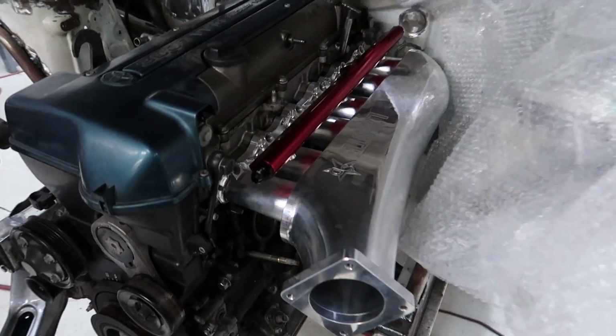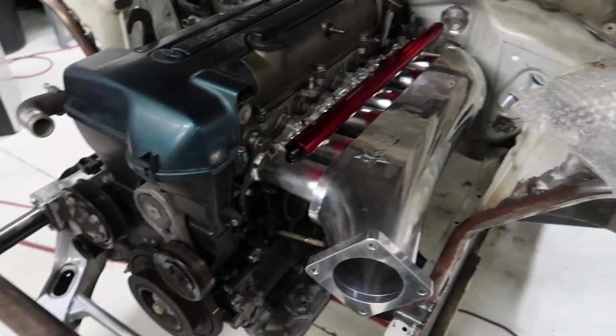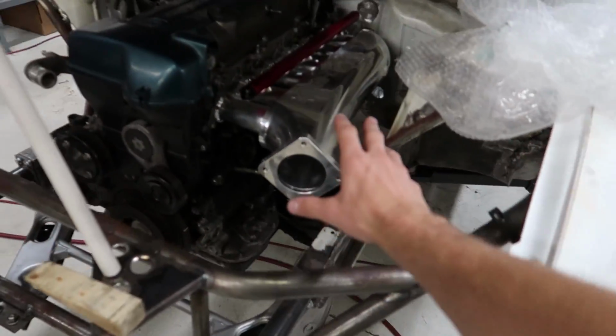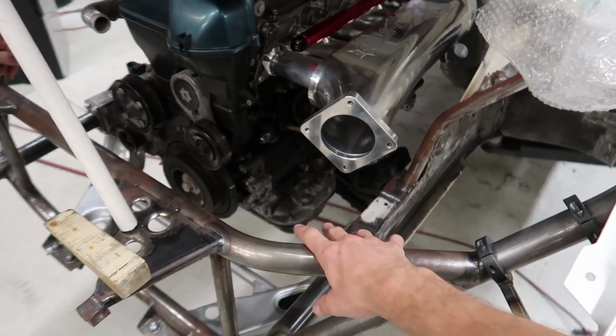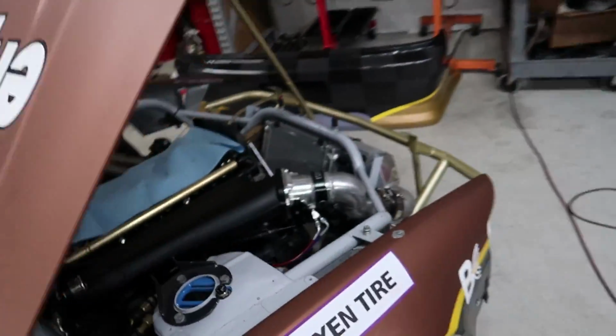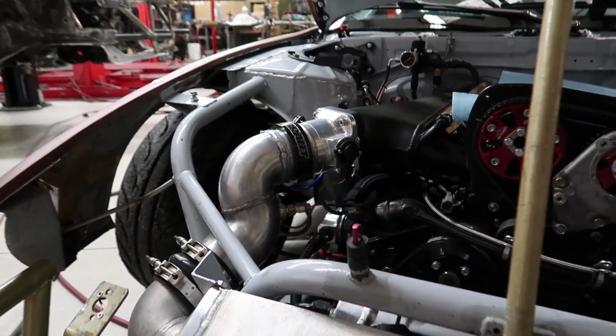Our beautiful Sleeper Designs intake manifold is just on there for mock-up purposes, just to make sure everything fits. Yep. And figure out where everything's got to go. And you're explaining to me that because of where this is placed with the whole entire front end assembly, you're going to have to do something similar to what you did on Kevin's car. Right. You don't think it looks cool. I think it's cool. It's a little weird.